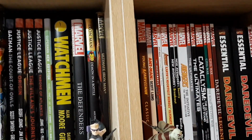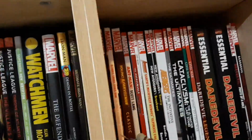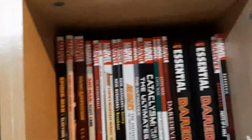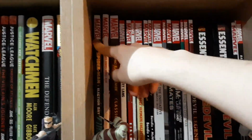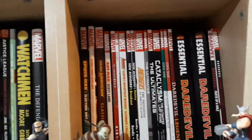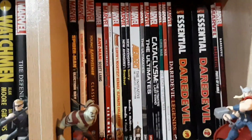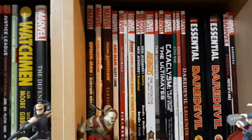Yeah, it's just a weird book. Ultimate Iron Man. I have a quest to collect every Ultimate comic ever. I have a lot of it. I have a lot of the stuff in singles, but obviously I've got a long way to go. Spider-Man Election Day. That's just fine. You know, it's pretty decent. I don't know if I'd say you need to read it at all, but it's pretty decent from what I recall. I haven't read it in a few years.